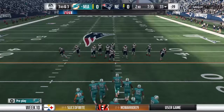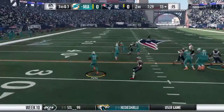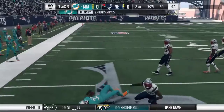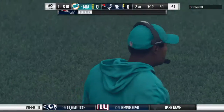An extra corner on the field for New England here on 3rd down. Yeah, another DB. Now they'll run it on the toss. And he's got the first down yardage before being taken down at midfield. 18 big yards on that one, and a Miami first.